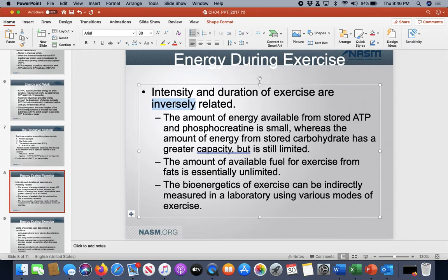So if you were to do an all-out 100-meter sprint, the intensity on that is very high, unless you don't push the envelope, but that's not what you do in a 100-meter run. On the inverse side, a 3,200-meter run, which is 2 miles, is going to be an intensity that is suitable for every person who is running it. But because your intensity is down, the duration can be longer because the body can adapt to it.